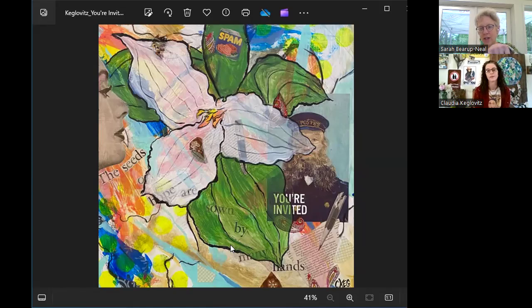And you painted the trillium, the flower. Yes, and I used sketches and photographs that I had taken on hikes and trails as the trilliums come out every year. And I love the trilliums. So yeah, that was taken from photographs and sketches. So your collages are mixed media in the truest sense. Yes, they're absolutely mixed media.